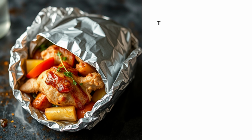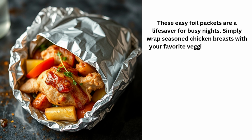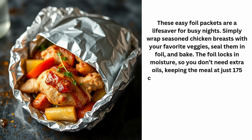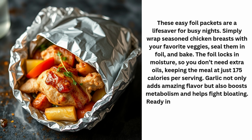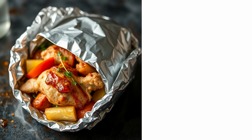3. Chicken and garlic herb foil packets. These easy foil packets are a lifesaver for busy nights. Simply wrap seasoned chicken breasts with your favorite veggies, seal them in foil and bake. The foil locks in moisture so you don't need extra oils, keeping the meal at just 175 calories per serving.